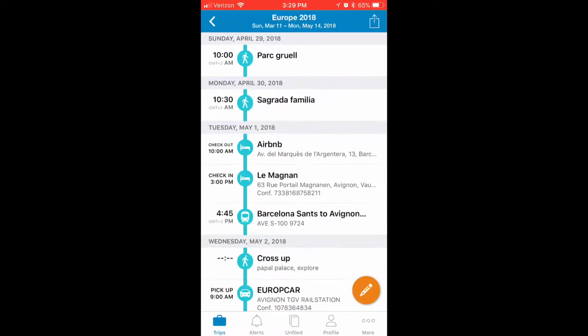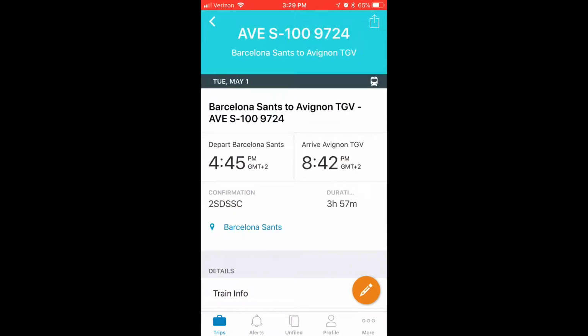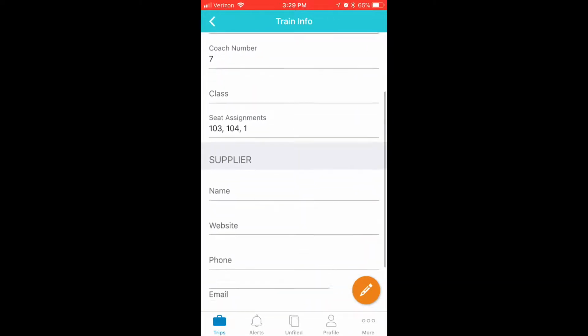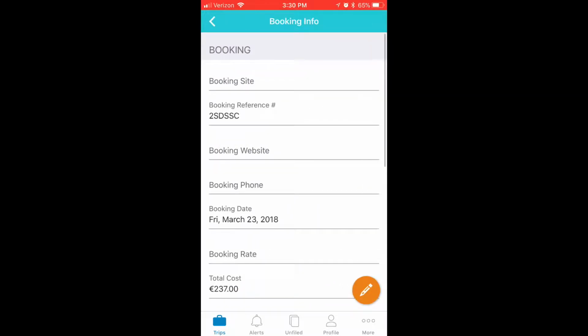However, if we look at the train travel, we see here at 4:45 on May 1st, Barcelona to Avignon. Open that, and I see my departure and arrival, confirmation, duration. Open up train info. I have key details as well as seat assignments, although I do see there's an error with one of the seats, so I'll go back and edit that. Booking info, I have that there as well.